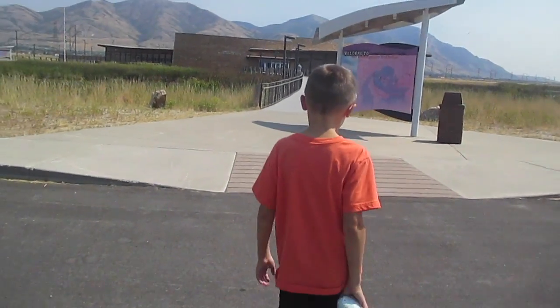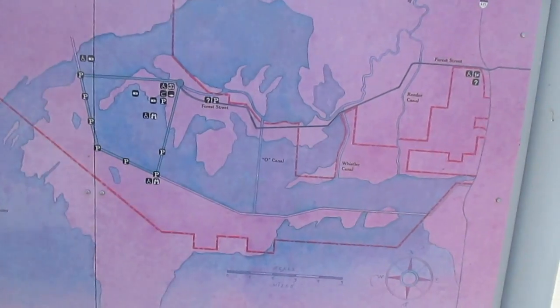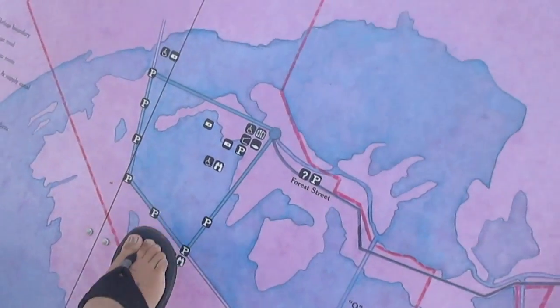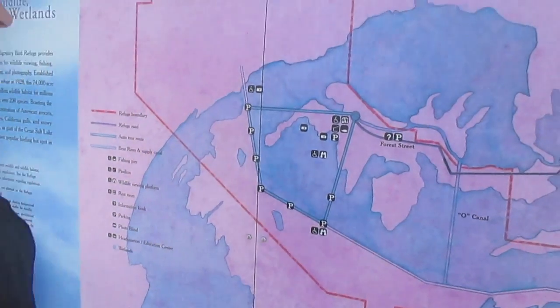You ready to learn about some birds? Pinkline's like the bird refuge itself, right? Yeah. So I would assume that right there is where you drive. Where we're going to drive. Okay, cool.